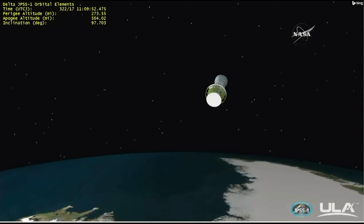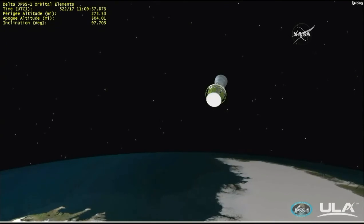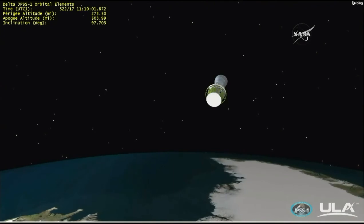Coming up on the deployment of CubeSat 2. And we're now 1 minute away from the P-pod door number 2 opening event. Buccaneer will be ejected from the Delta II second stage.